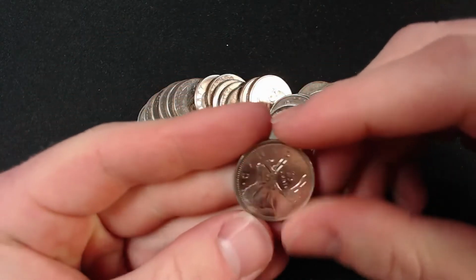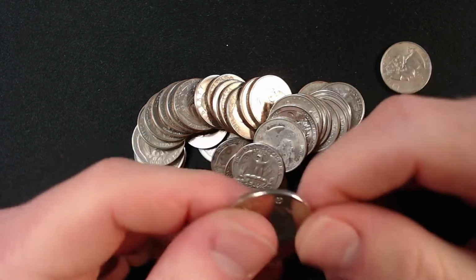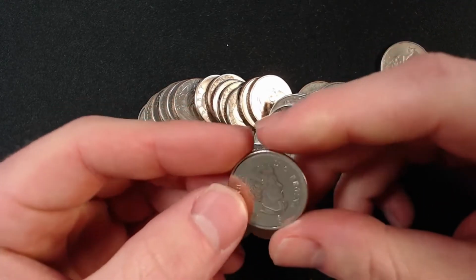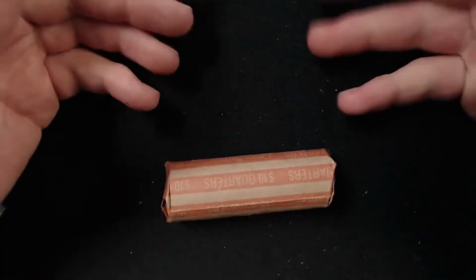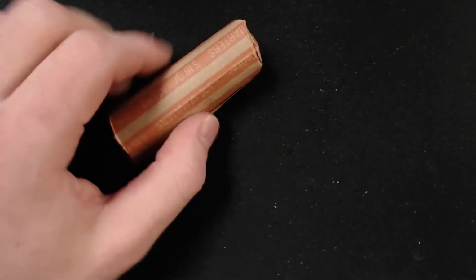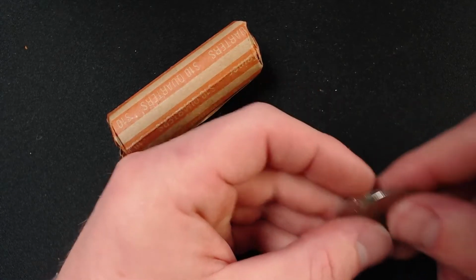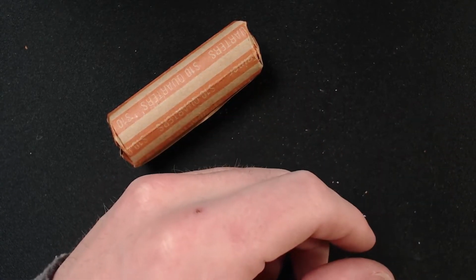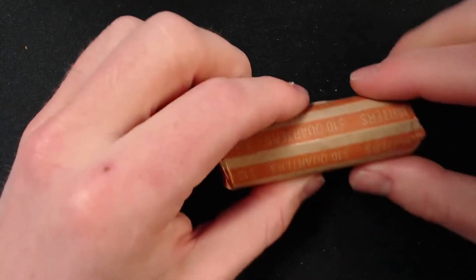All right, first foreign in the box, a Modern Canadian 2014. We're still losing money. All right, so I've gone through 10 rolls, and we haven't found anything special so far. We've just got a couple of Canadian coins, and I've pulled out some nicer stuff that I'll show at the end. So I'm going to search the rest of these off camera, and if I find anything, I will show you.